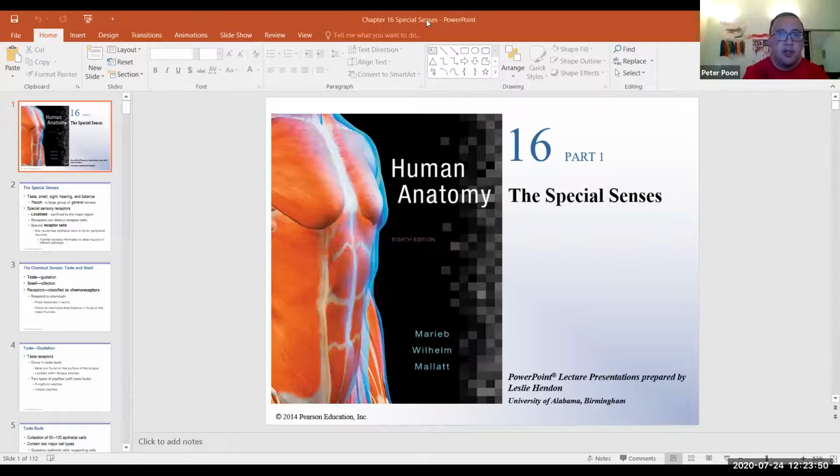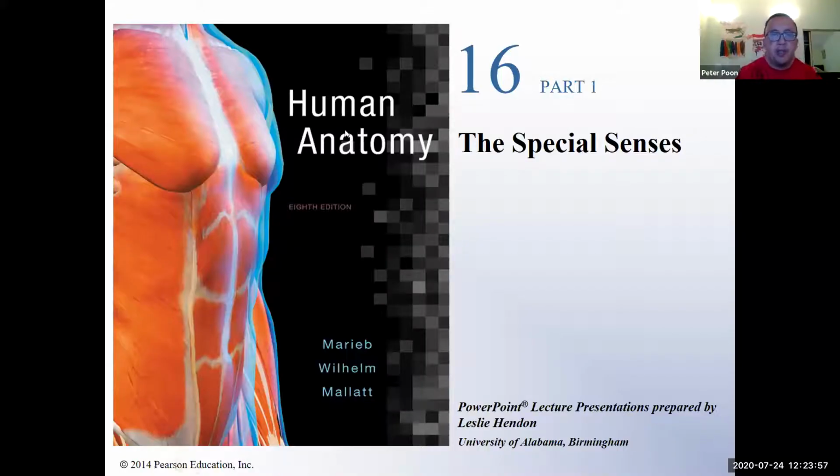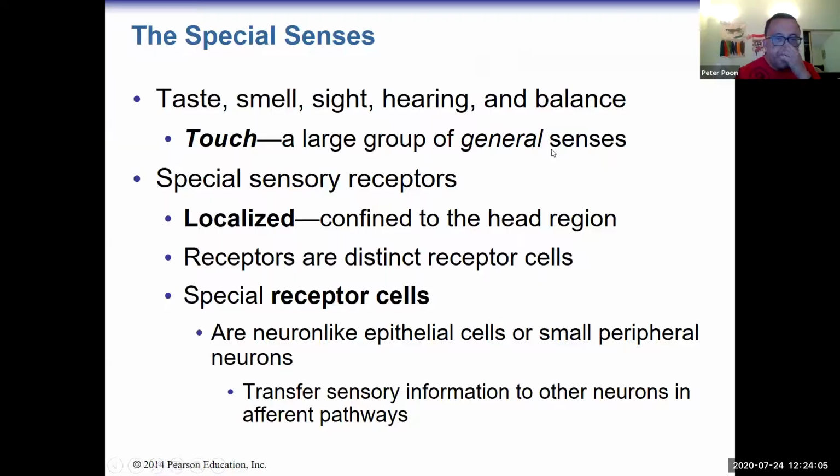I'm going to make sure you guys understand special senses now. Special senses are located all in the head. They are smell, sight, hearing, taste, and touch.